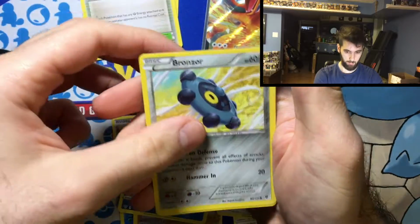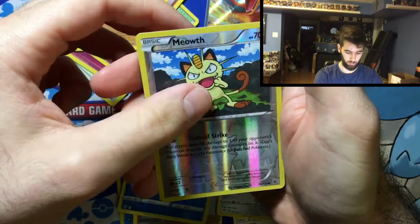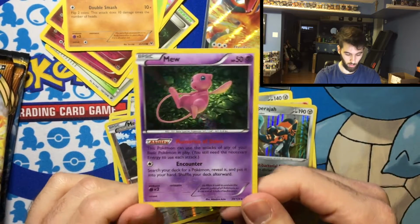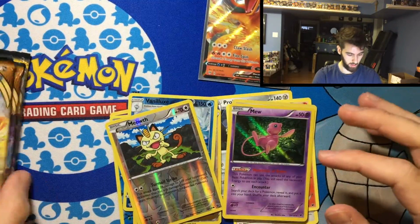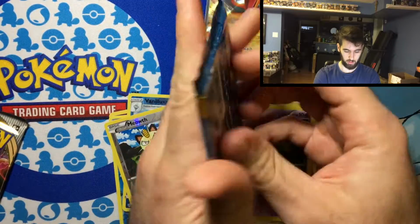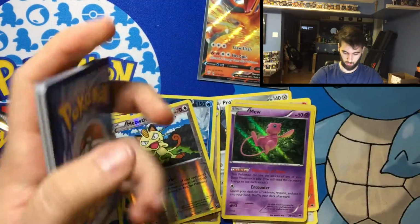Fairy Garden, Bronzor, Snubbull, Cottonee, Burmy, Riolu, Meowth, and it is a holo rare Mew. That is really, really cool. I love Mew. Really cool card. Let's go into Sun and Moon. That is a really cool Mew card.